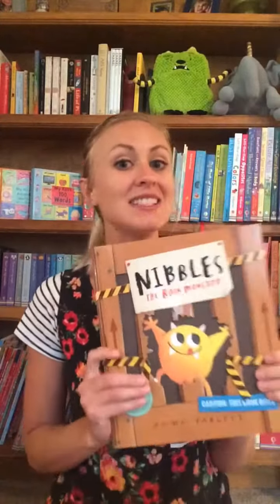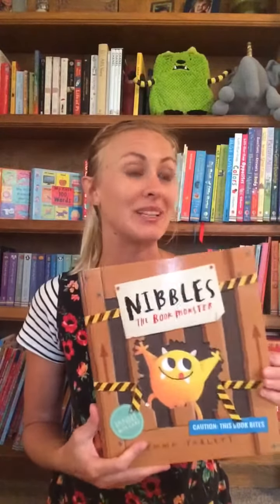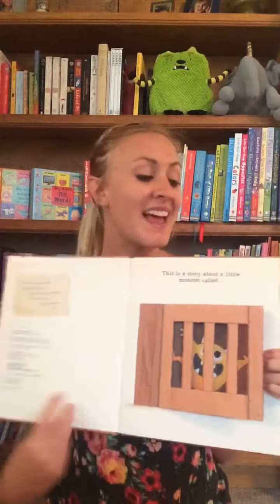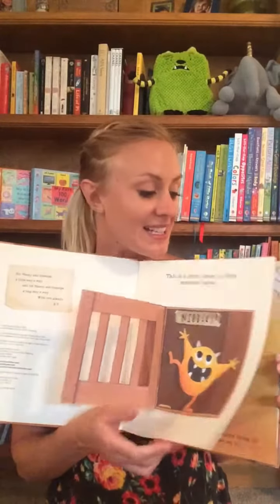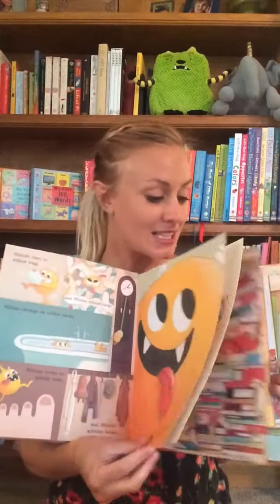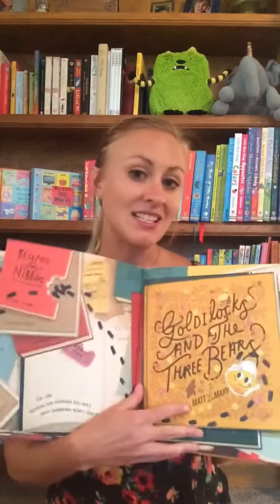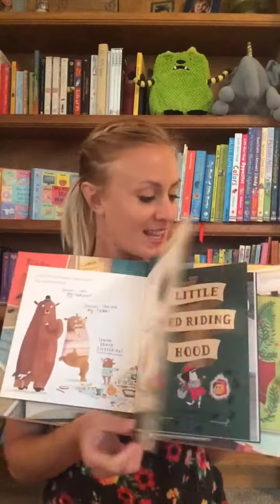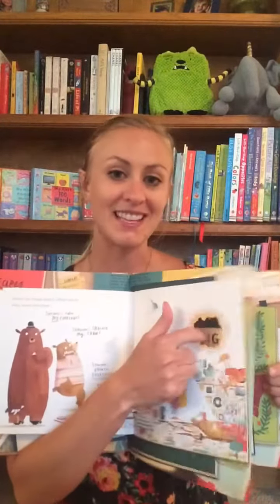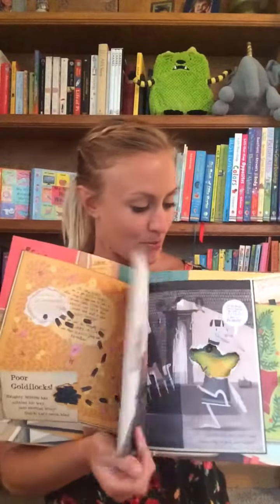And then there's Nibbles, and Nibbles is quickly climbing to the top of our best-selling list, and for good reason. My kids love Nibbles. Nibbles is a book monster, and he escapes from his book, and he loves to eat books. So he makes his way into these classic stories, such as Goldilocks and the Three Bears, goes through, just disturbs their stories. You can see the little cutouts there that he has eaten through. He goes through Little Red Riding Hood and Jack and the Beanstalk.